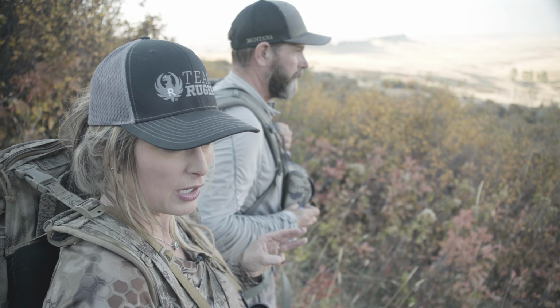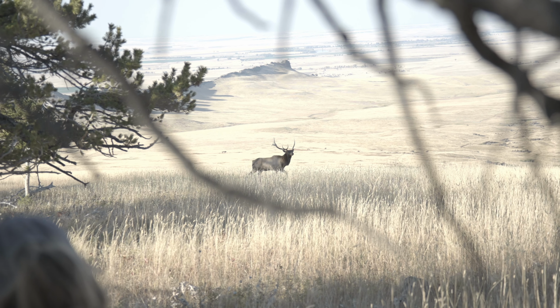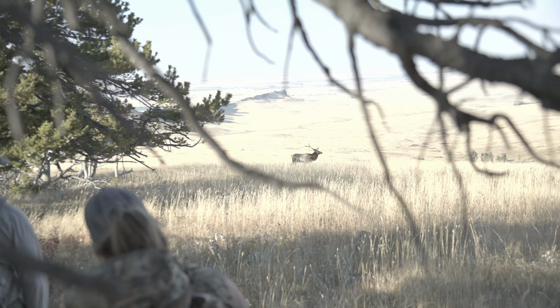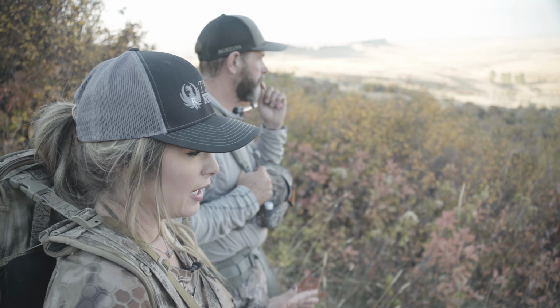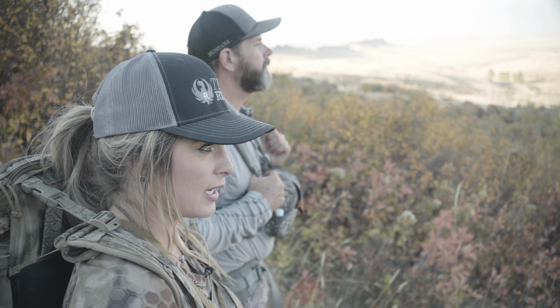Round 3 on this big herd we were in this morning. Couldn't quite get in front of them, get the shot we needed. Now we're at it again. We're just hoping our persistence on this group of elk will pay off eventually and get an opportunity.